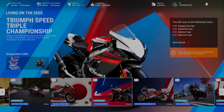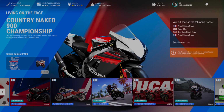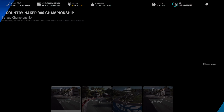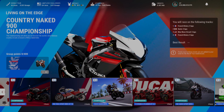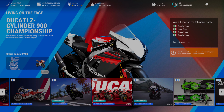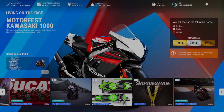Race bikes. Speed triple. I'm sure that should be street triple, but okay. Race bikes. Championship with naked bikes. I could do that, I guess. But I think that is... Was that a one make? Oh, no, it's just naked bikes. But, I don't know, I'm just not feeling it. Twin Ducatis, we've already done them. Another championship that's... The Southern 100 and Northwest 200, stuff like that, absolutely not happening.